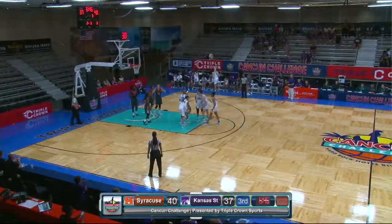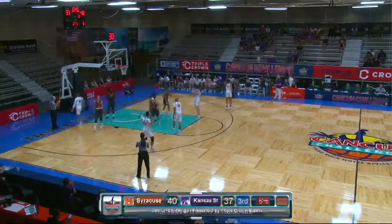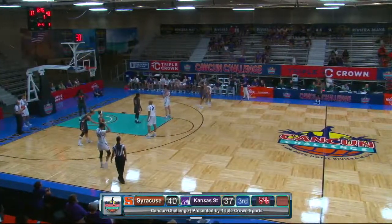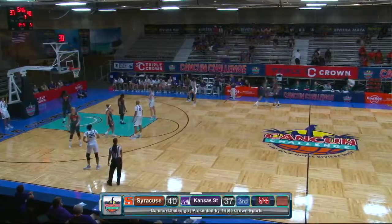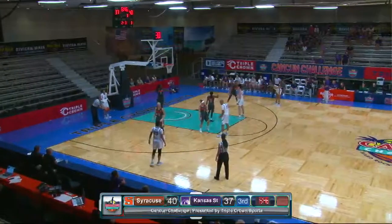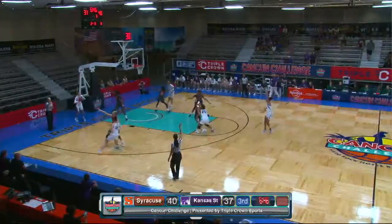Well, the K-State bench was really feeling it there. They really thought Ranky's three was going to go down. Wide open look. She was just hesitant right now. Just can't really pull the trigger like she was last season. Last season, this early going of the year, it was immediately out of her hand. And this year, there's like that little second of hesitancy.